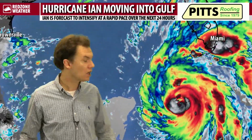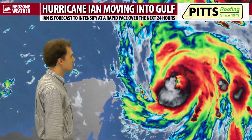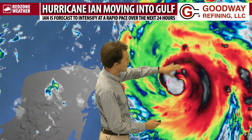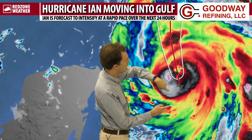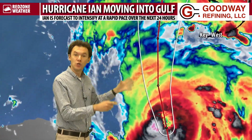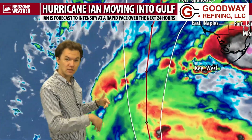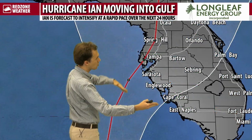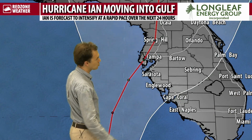Right now, the center of Ian is emerging into the southern Gulf of Mexico. You can kind of see it here on the infrared satellite shot, deep convection around the center of circulation. Ian is going to continue to move north today and ultimately to the northeast, where the center is expected to come onshore, the center of the storm that is, between say Fort Myers and Cape Coral, all the way back up here into the Big Bend region.